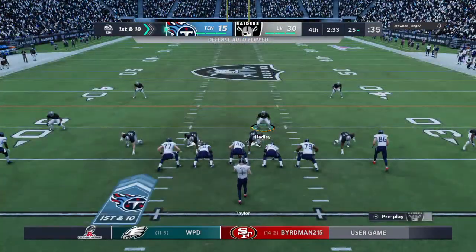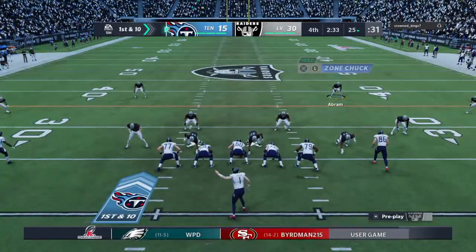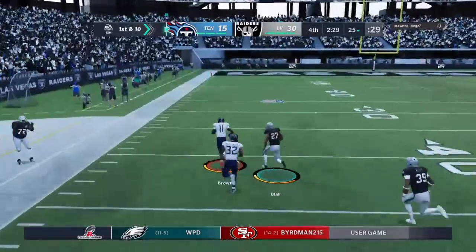The Titans offense set to begin the drive. We'll see if they can band back together after the pick 6. It hurt badly, but still within striking distance. A 2-score game with a good chunk of time on the clock.